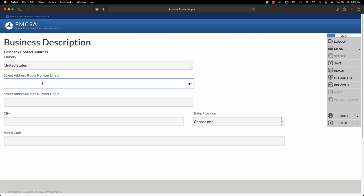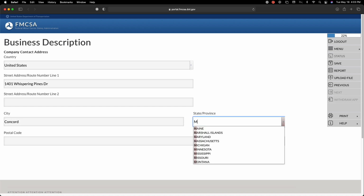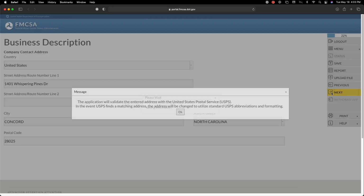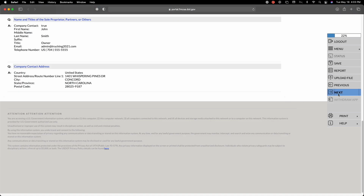Business description, company, contact, address. Just like everything else, just keep it all the same. Unless you have some specific reason to do it otherwise, keep it all the same. Make sure it's a verifiable address. All right, so a little review on business description.